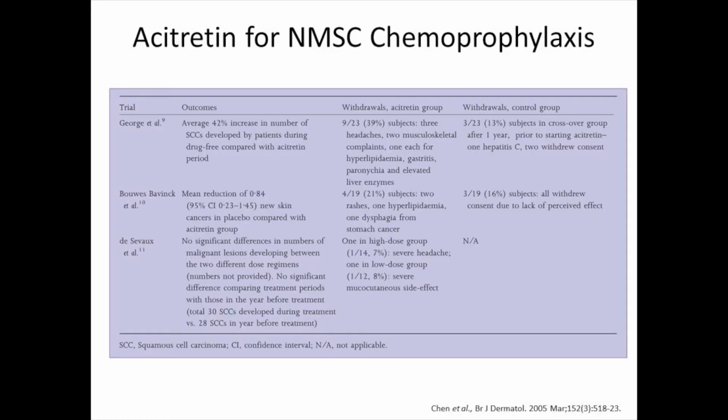Acitretin, on the other hand, which is a vitamin A derivative, has been used for years for chemoprophylaxis, primarily against squamous cell carcinoma. These are 3 of the strongest papers showing an effect, and in fact there are now multiple meta-analyses showing that acitretin is effective in reducing squamous cell carcinoma risk, so it has become a standard of care for our transplant patients.